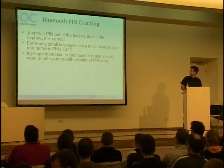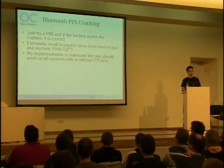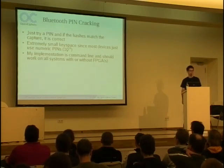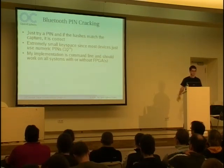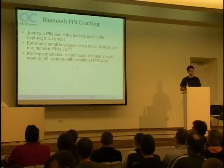So if you can capture this authentication, then it's a pretty small key space for just 4 digits, and so that's pretty fast in general. On a PC, I think that people have been able to do it in about a fourth of a second. For 6 to 8 digits, it'll take a little bit longer, but still it's pretty quick because it's such a small key space. My implementation is a command line app that does kind of the same thing as Thierry Zoller's.